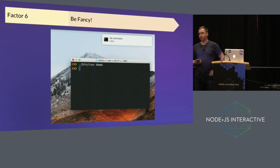An example we're using in the Heroku CLI is pg:wait, when you're waiting for a database to be provisioned, or heroku run with private spaces, which is basically a task that you want to run that takes a long time to start up.